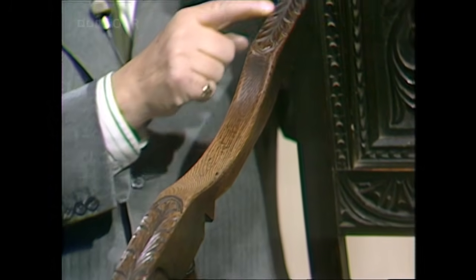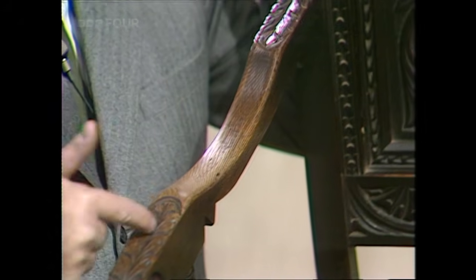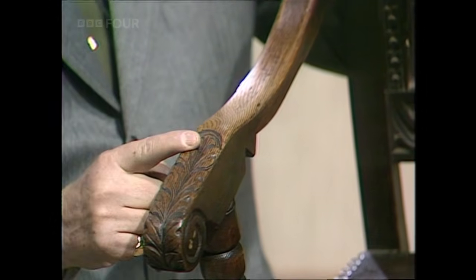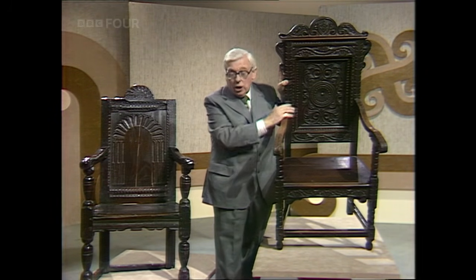Black as ink up here. Well, it's all been stained black. This was stained black as well. Still stays in the bit of carving on the arm, but look where it's been used. All gone. You can't rub off age. That's not possible. So this chair must be relatively modern, a copy.